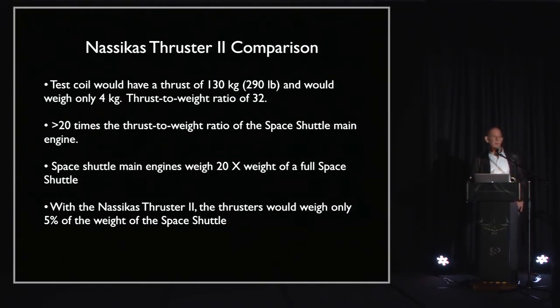That's a thrust-to-weight ratio of 32, which is 20 times what the Space Shuttle main engine does. The Space Shuttle main engine just has a thrust-to-weight ratio of 1.5, just enough to get it off the ground, actually, initially. With the Space Shuttle, the rocket fuel to get the Space Shuttle up there weighs 20 times what the Space Shuttle weighs. Now, with the Nasica's thruster, the thrusters required to lift the Space Shuttle would weigh only 5% of the weight of the Space Shuttle.